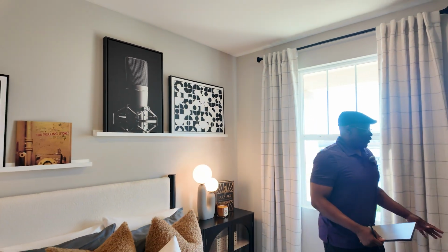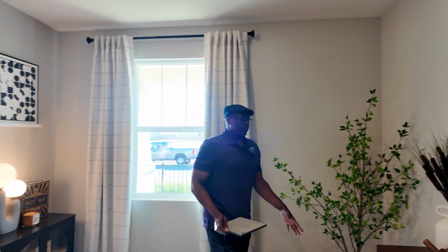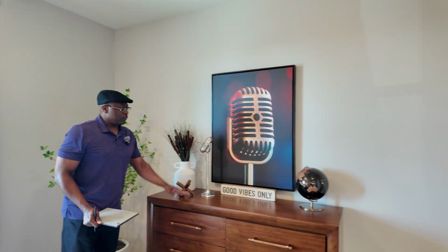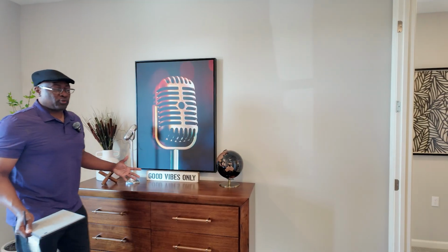We got lots of space over here. We could just put a chair or something here. This dresser helps us see what kind of space we're working with here. So you can see this against the wall. And it's a pretty straightforward room. So with that, we're gonna go on to the next one.